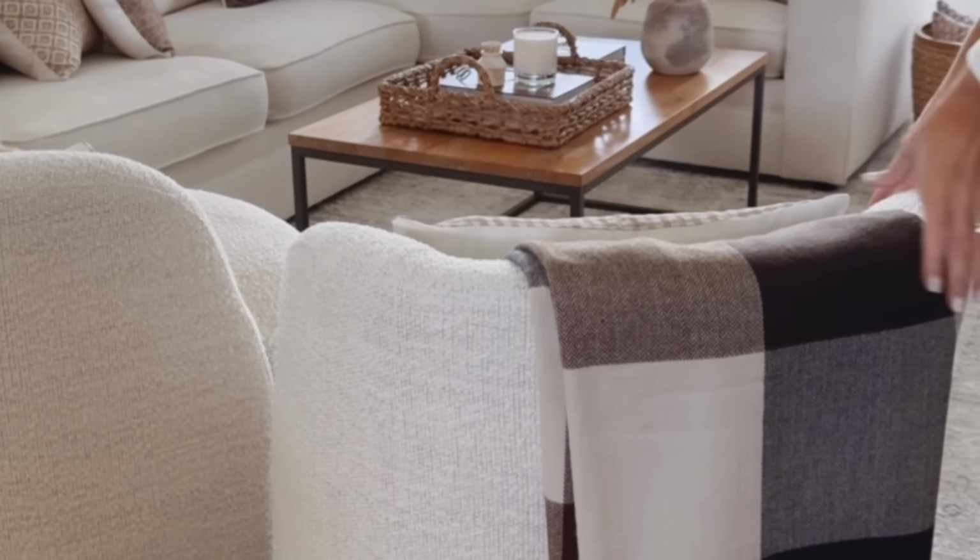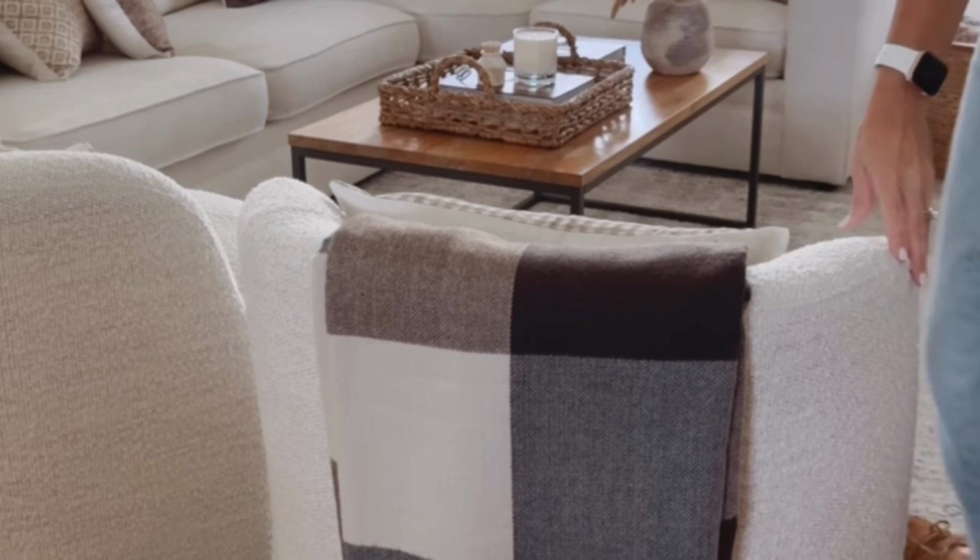For fall, I'm pairing the chairs with browns and creams, and that's what I love about having neutral, larger pieces of furniture. You can easily change up a look just by changing out your textiles like blankets and pillows. Here is the fabric up close. It's a really pretty boucle fabric, and I love the texture of it.